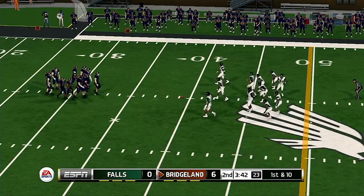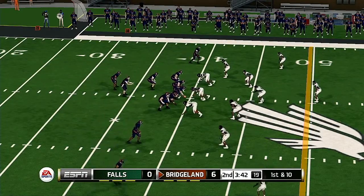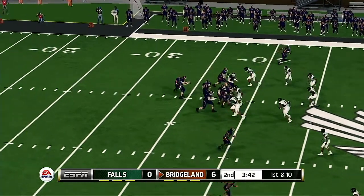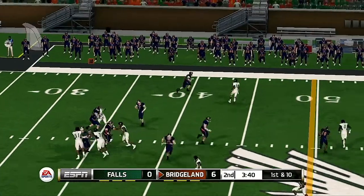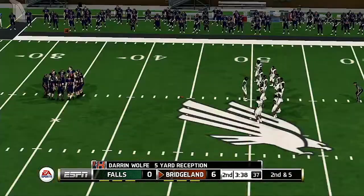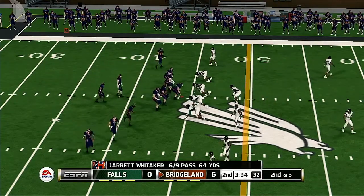Momentum swings have been fairly even. And with so little separation, this game can be drastically changed on just one or two plays. Zips it to the tight end. He's pushed out of bounds right around the 44-yard line. Second and five coming up here. Ball on the 44-yard line.